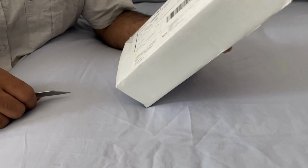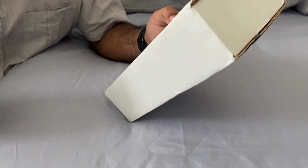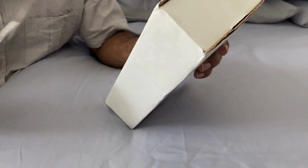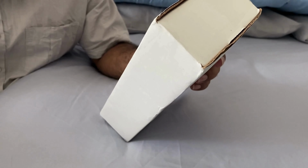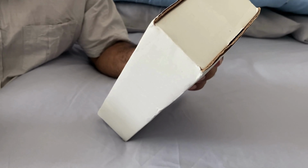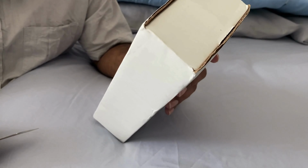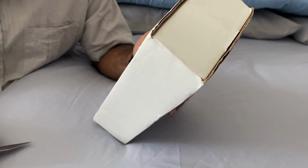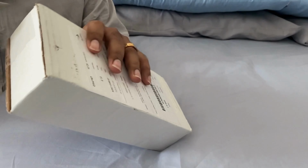But as usual, in Dubai, Emirates Post charged me like 30 dirham, around $10, for delivery only, which is very expensive. I don't know why they charge this much money. And then again I had to pay taxes of like 18 dirham. Not 18 dirham, I guess 22 dirham. So it was around 52 dirham that I paid for this delivery from eBay to Dubai, which is quite expensive. Anyway, let's see what's inside.